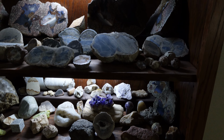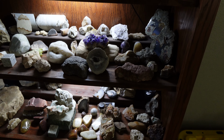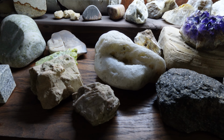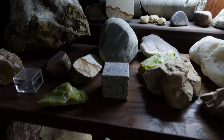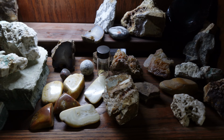It's not ideal. There's not enough room for labels. Things are touching. And a rule that I would like to go with is rocks are not allowed to touch each other. That is my rule for displaying, and I'm certainly breaking that here.